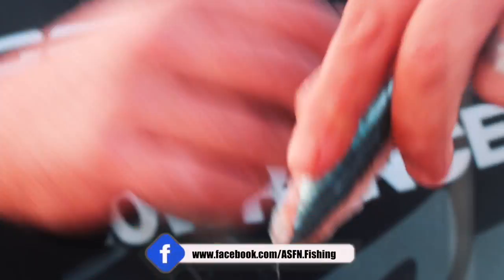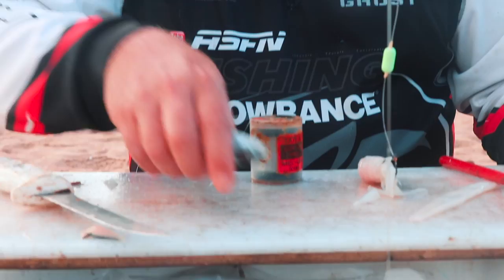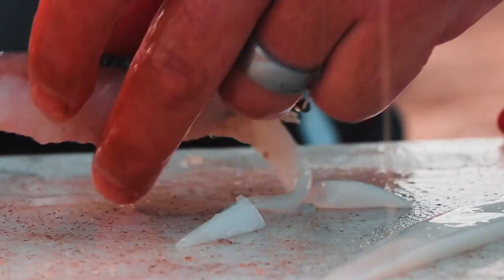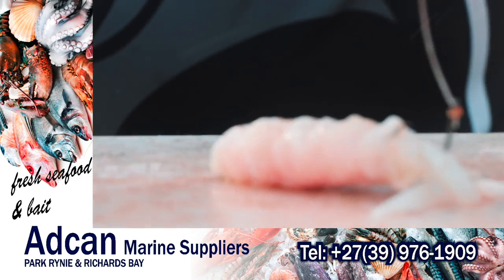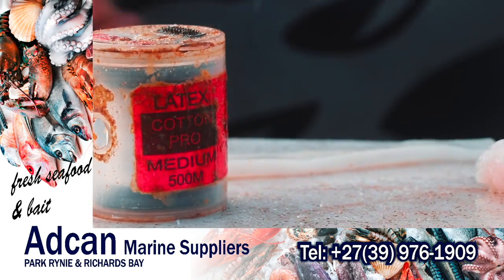Standard chocker base, and then a bit of soft chocker, and then I now decided to add a bit of red eyes just for smell, because the water's off color. And then I'm gonna wrap it again with some chocker.